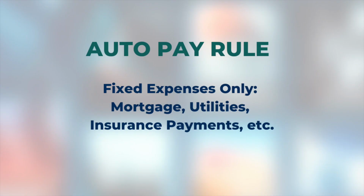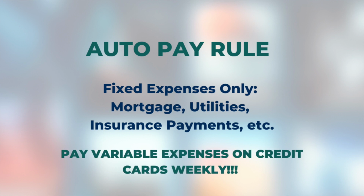And just to be clear, I use autopay only for fixed expenses, things like my mortgage, utilities, and insurance payments. For variable expenses that I put on credit cards, I log into my accounts every single week to pay them because I want to take that extra opportunity to review my transactions and make sure that I have no wasteful spending that's creeping up on me.